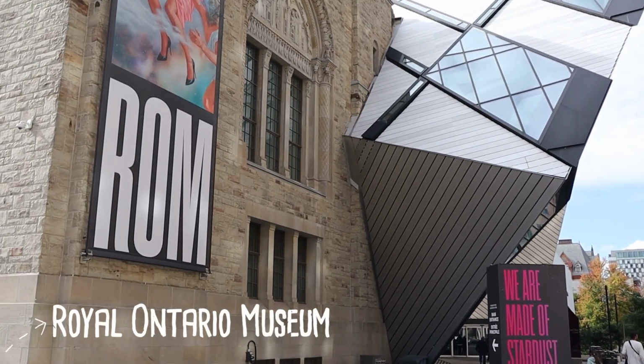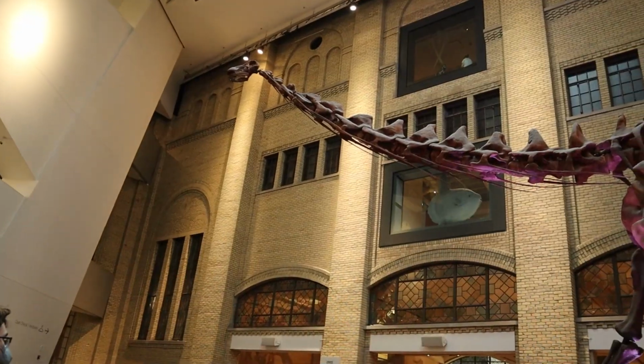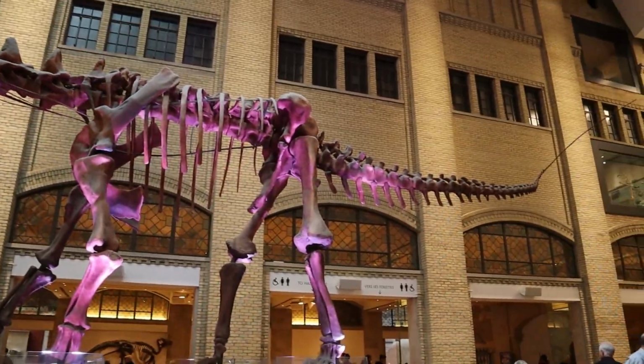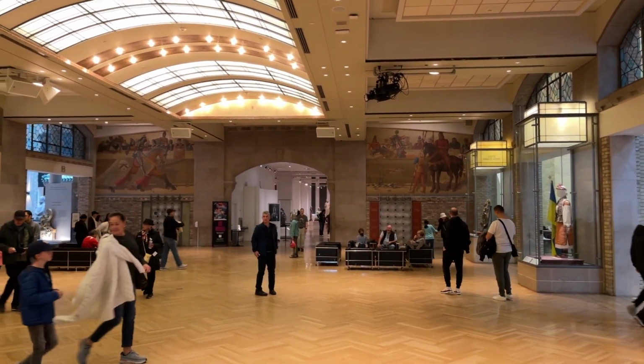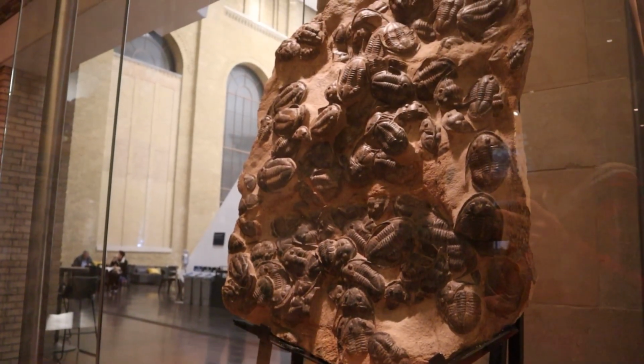Museum, otherwise known as the ROM. It's the largest museum in Canada and the 5th largest in North America. It has over 6 million artifacts on display. On the first floor, they have a lot of Asian culture artifacts from Korea and China.